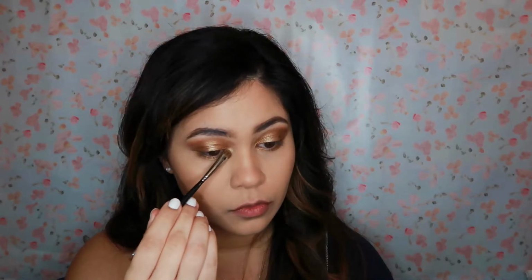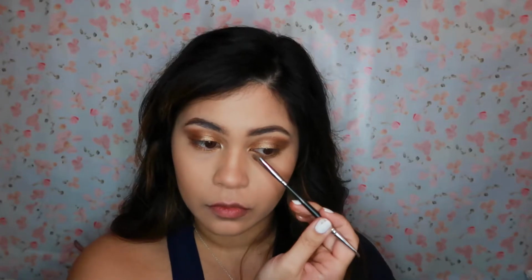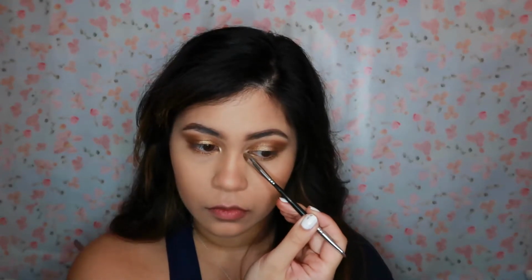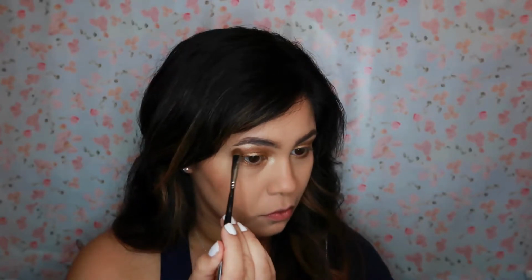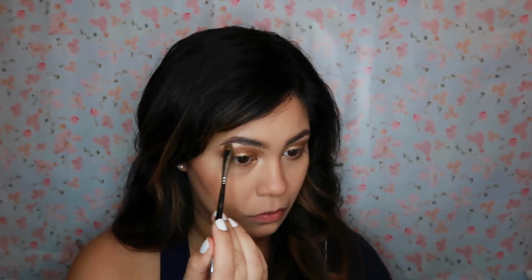So I use the champagne color to highlight my inner corners and under my brow bone. This look does look a little bit crazy at first, but I promise the eyeliner and lashes really add a lot to this look, so it really comes together in the end.